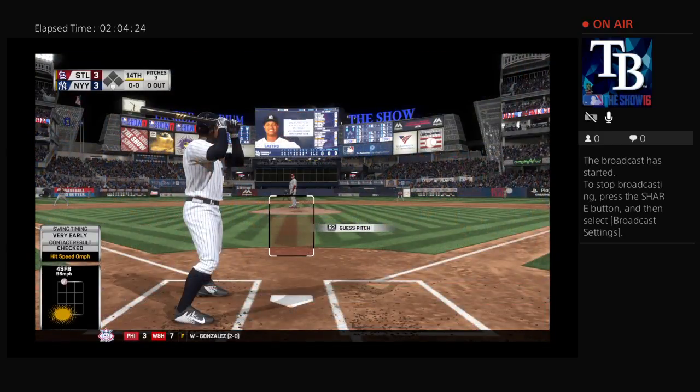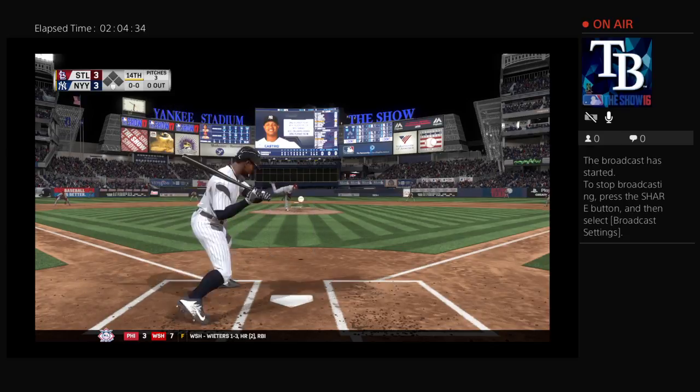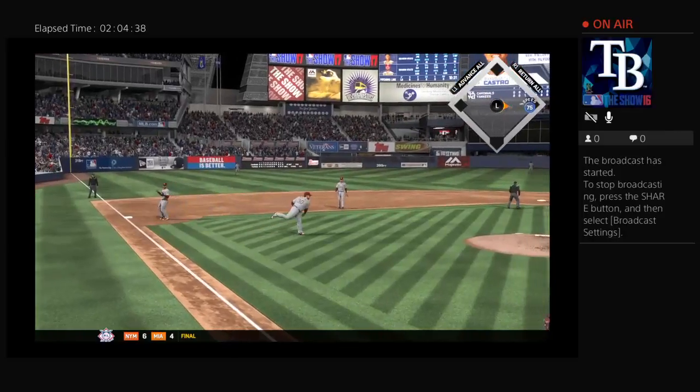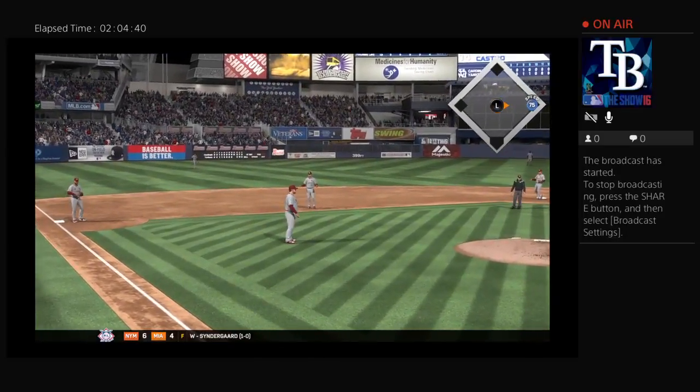Here's Starlin Castro. Head-to-head history against Jonathan Broxton, batting .500, 4 for 8. Starlin Castro. Chopped weakly to the left. And they'll have no play as he reaches first base safely.